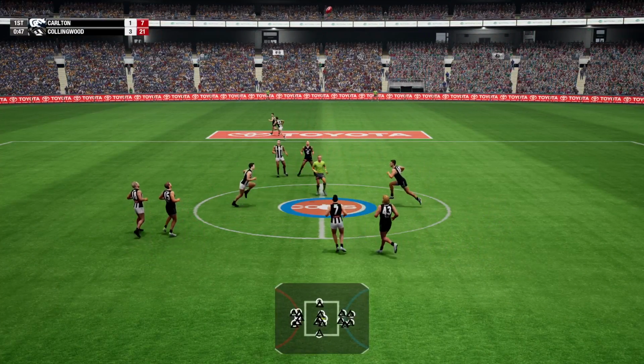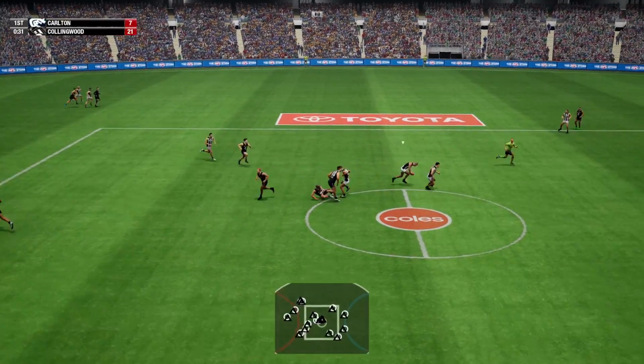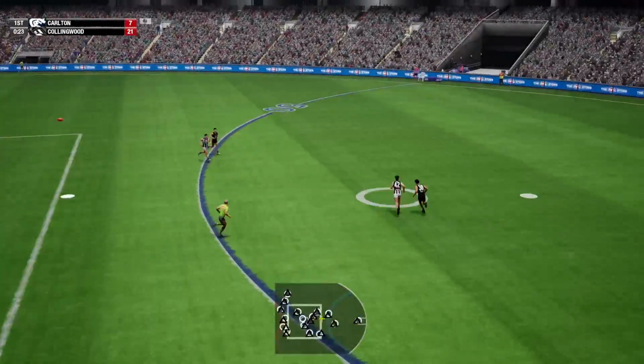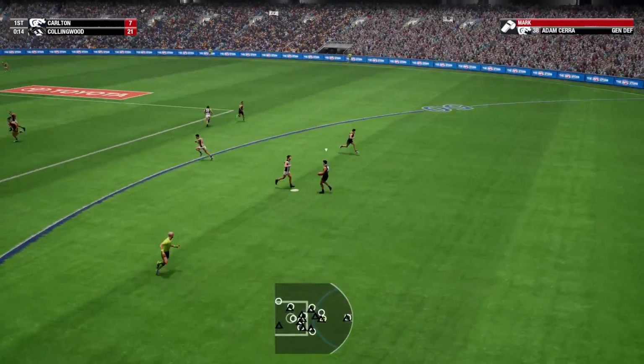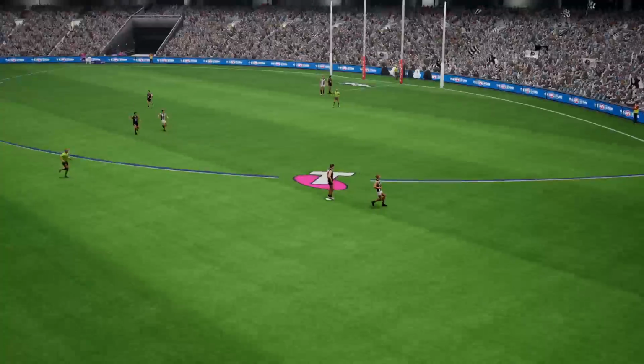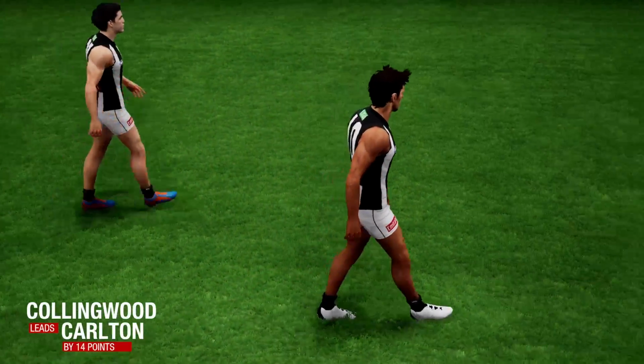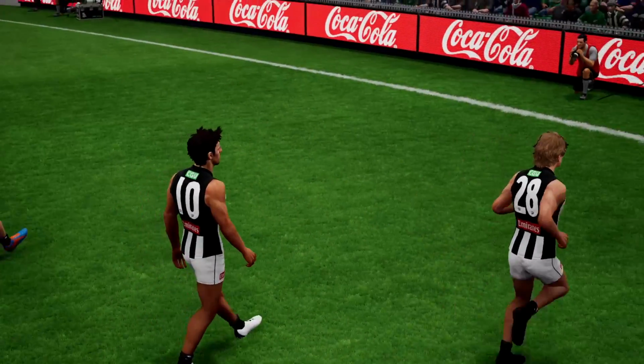Centre bounce. Taps it down. He has the ball. McRae uses it by foot. Marked by Chera. Chera has resources out. Gaz, what are your thoughts on that opening term? Collingwood got up and about early, and I bet the coach would be happy with this lead at quarter time.